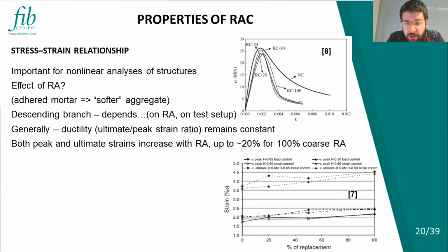Generally, as the graph at the bottom shows, you can see a kind of linear increase with replacement ratio for both the peak strain, which are the lower lines that you see that start at around 2 per mille, and the upper one, which is the ultimate strain, that also increases from around 3.5. And that's from the previous study where I showed you a similar translation of the curves. And as I said, up to about 20% increase in the strains for 100% coarse aggregate. And you can consider this ductility, the ratio between the ultimate and peak strains, to remain constant.